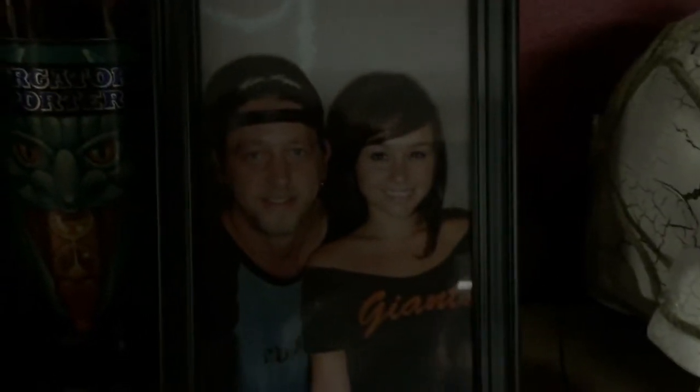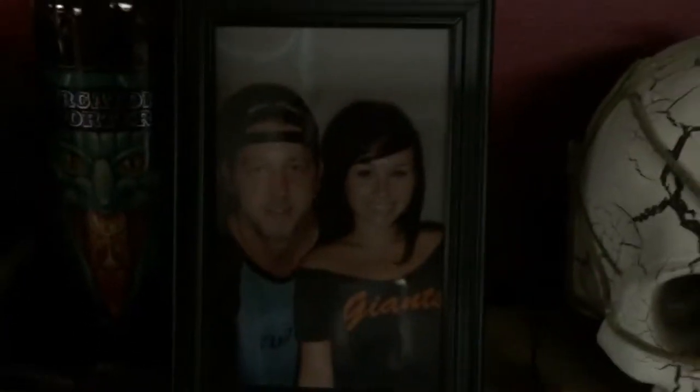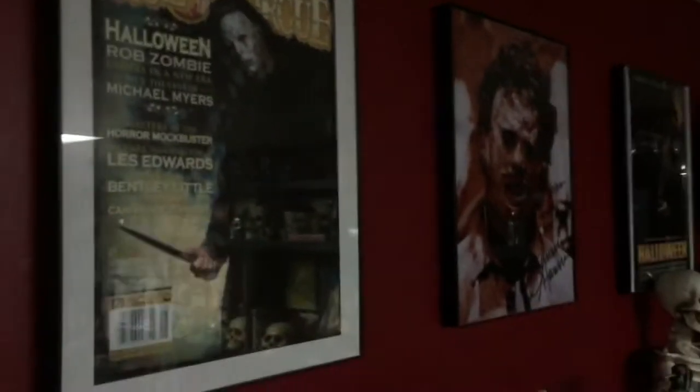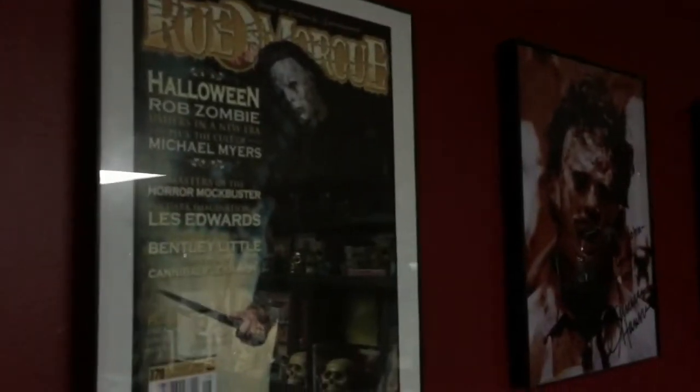Look at how young she is and how small she is. My God, I look like a giant next to that girl. She just recently had a baby. Congratulations to Danielle Harris. There is a picture of, trying to get rid of that glare, Michael Myers from Rue Morgue magazine. There's another picture of Michael Myers.